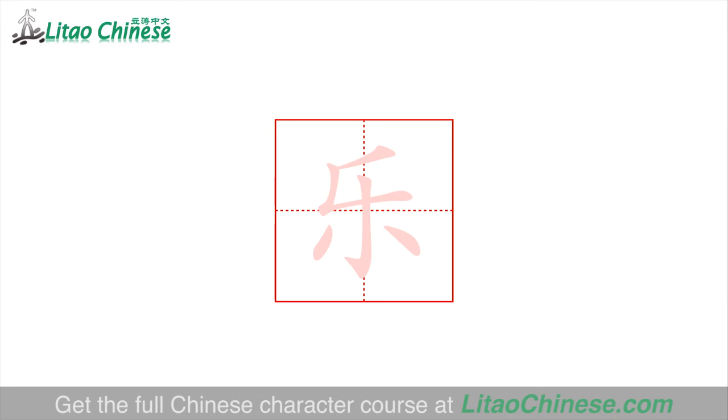Here is the correct stroke order of 乐. Right from the top to the bottom, 撇, 竖折, then 竖钩, 点 on the left, and 点 on the right. Five strokes in total. One more time. 撇, 竖折, 竖钩, 点, 点. To mean music, it is pronounced as 乐. To mean happy, it is pronounced as 乐.